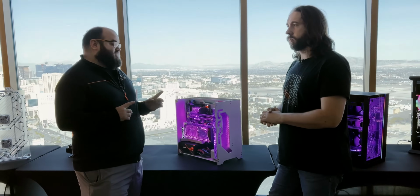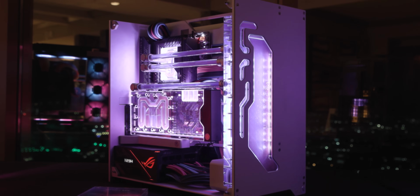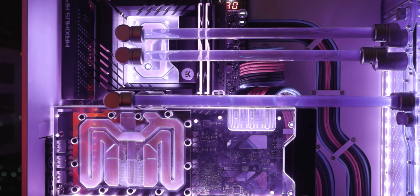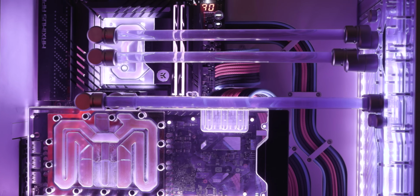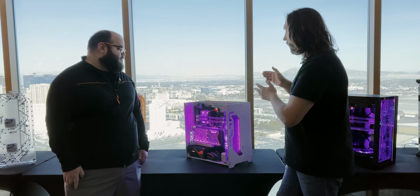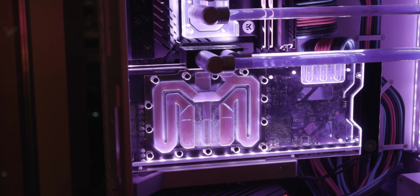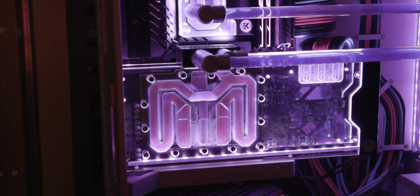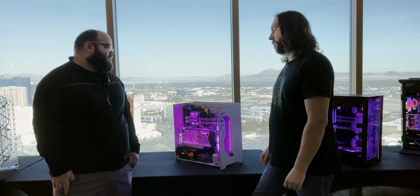Now, we've got another system to show you right here. What have we got here, Joe? So now we have the EK Quantum Torsion build from CompuTex. It was originally in a black prototype version of the case, and now it's been transferred to the final silver retail version of the case, and these will be shipping in January. So get ready for those, and what an absolutely magnificent beast of a system.